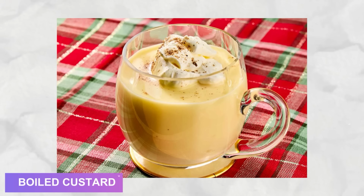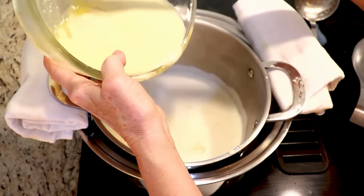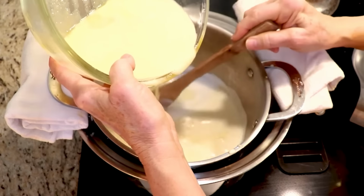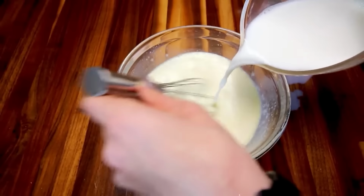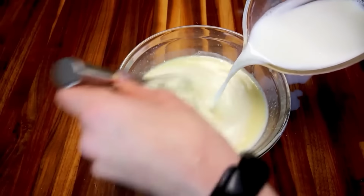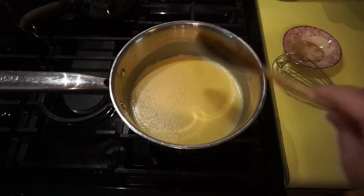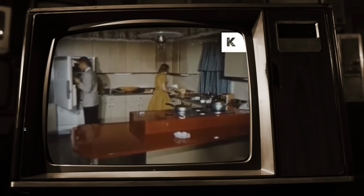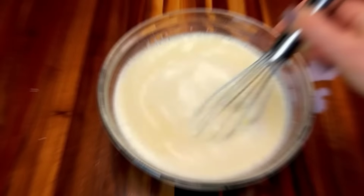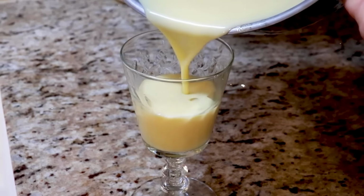Boiled custard was the Christmas drink that arrived in punch bowls and crystal cups, a silky smooth beverage that warmed both hands and hearts during the holiday season. Unlike store-bought eggnog, this custard was cooked slowly on the stovetop, with patient cooks stirring constantly to prevent curdling while eggs, sugar, and whole milk transformed into something velvety. The process required attention. Too much heat and the eggs would scramble, too little and the custard stayed thin. Grandmothers knew exactly when to remove the pot from the heat, that moment when the mixture coated a wooden spoon and held its shape. Vanilla and nutmeg were added at the end, filling kitchens with the scent of the season.